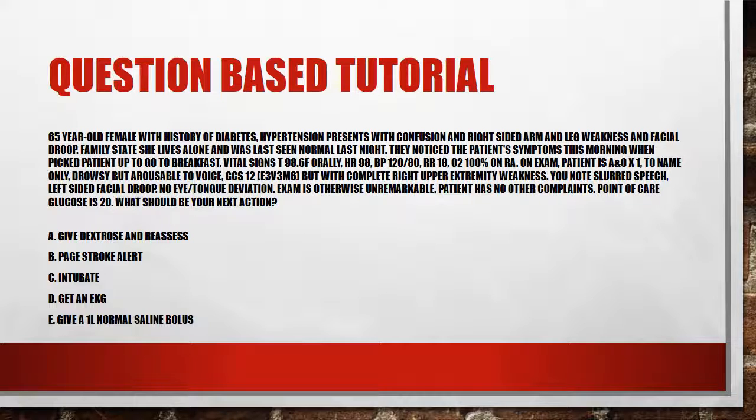On exam, you notice the patient is A&O times 1, to name only, drowsy but arousable to voice, give her a GCS of 12. She has complete right upper extremity weakness. You note slurred speech, left-sided facial droop. She doesn't have any eye or tongue deviation. The exam is otherwise normal. She has no other complaints. You notice that a point of care glucose is 20. So what's your next action?